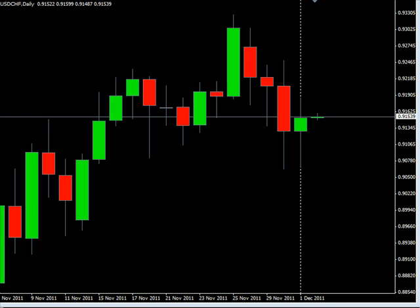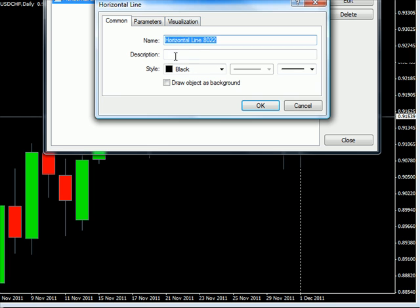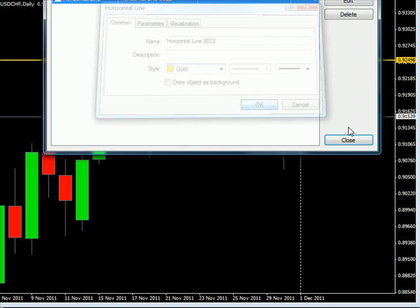Now, what am I looking for during this next session? Well, all four major pairs created an inside bar during this last session, which has me thinking that most likely we're going to see some breakouts tomorrow. Maybe not on all of them, but at least on some of them.